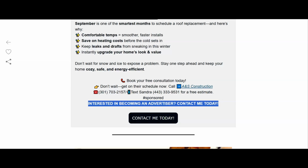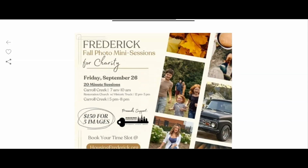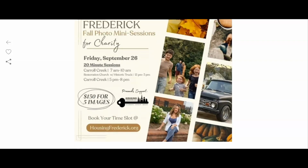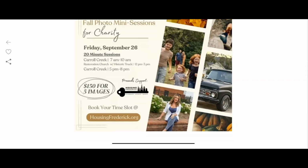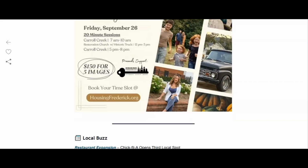I'd probably be going through to a very bespoke one so I could get a little bit more information about the business owner, not just a general contact form, but definitely the right idea. Then what we've got down here is a promotion. We believe it's a charity event, which is why it's not tagged as an ad.